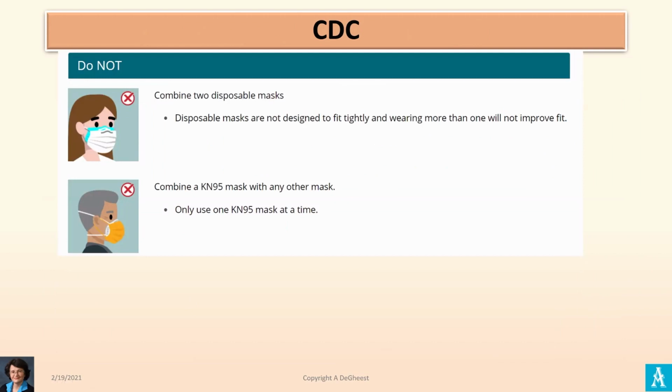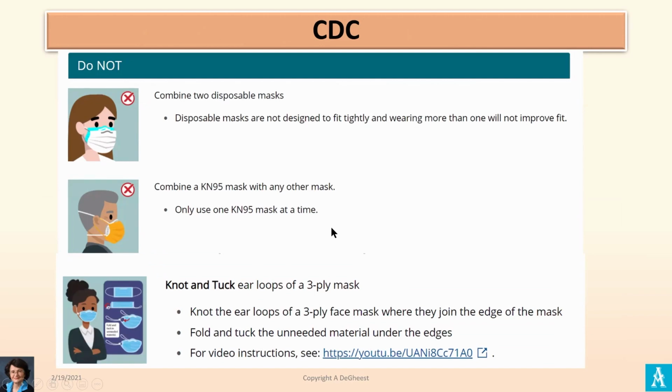Also, you should not combine two disposable masks because it doesn't improve your fit. You should not put a surgical mask or a cloth mask on top of a KN95 or N95 because the N95 gives you the fit and you don't want to make the respiration even harder, which probably will put more pressure on the seams. There is a technique called the knot and tuck, which is very hard to do. There's a video there, which I'll post on YouTube, but it's a way to use your surgical mask and knot it so that you have a better fit and less leakage around your mask.